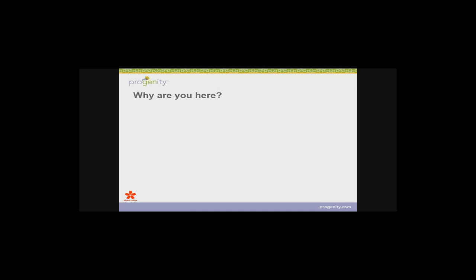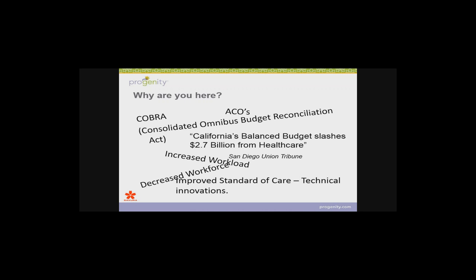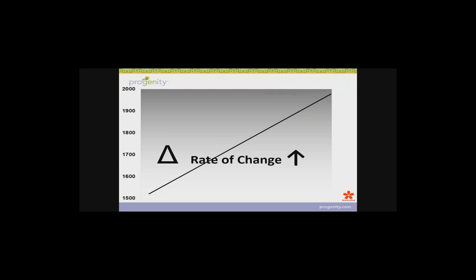So I told you why I'm here, and really, why are you here? Well, chances are that you have challenges in your laboratory, whether it's the increased workload and a decreased workforce, or the changes in healthcare, accountable care organizations, or reduction in budgets, or improved standards of care. I mean, these are things that I know a few years ago were cutting edge, and now these things are day-to-day expectations. So one of the things we have to think about is the rate of change and how fast things are changing.